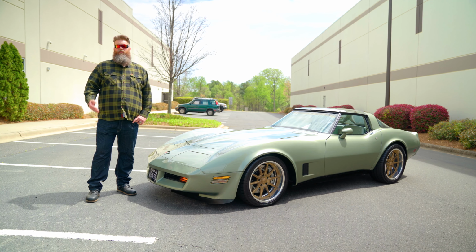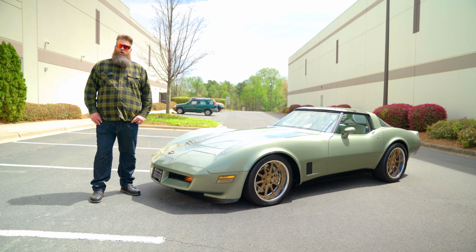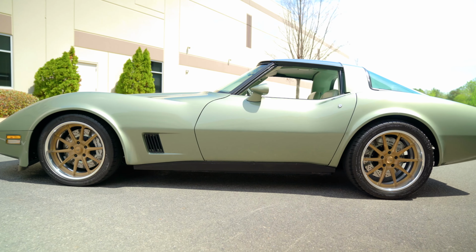Speaking of the Corvette Museum, today's trivia question. What designer designed the logo for the National Corvette Museum?